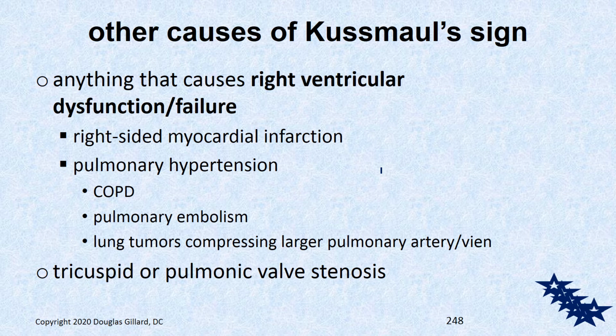Chronic pulmonary hypertension from COPD, maybe chronic pulmonary emboli, which have scarred up the microcirculation, could do it. Maybe one big pulmonary embolism that's stuck somewhere in a pulmonary vein, causing a beaver dam. Maybe it's lung cancer. Lung tumors can compress the pulmonary arteries and veins and cause a beaver dam and cause pulmonary hypertension, and they can ruin your heart. You'll probably die of the cancer before it ruins your heart, though. And then we already talked about stenosis.